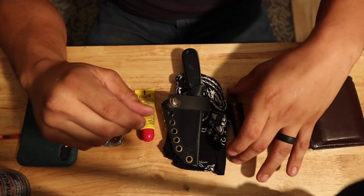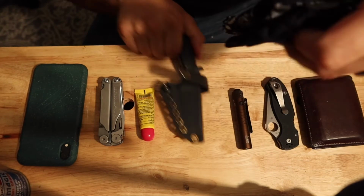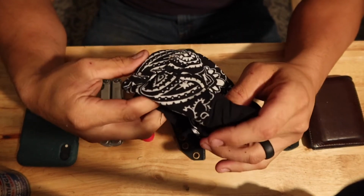So we've done wallet, pocket knife, flashlight, bandana. This gets used daily as well.